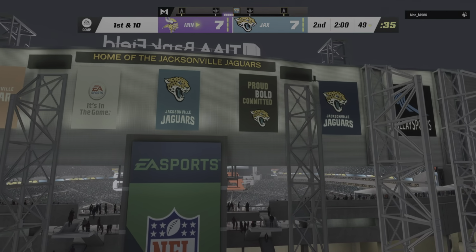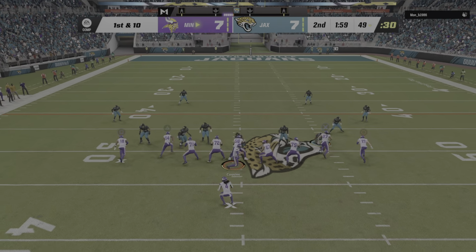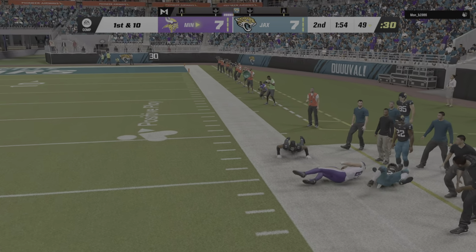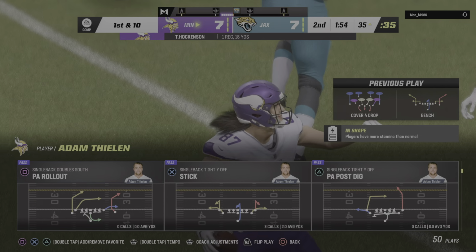On this play, it was flushed to his left, still on the run, able to accurately throw the football for a nice first down. Cousins on first down, finding Hockenson here on the out route. Yeah, he will go out right near the 35-yard line. Good work after the catch. Gets him 15 and a first down.